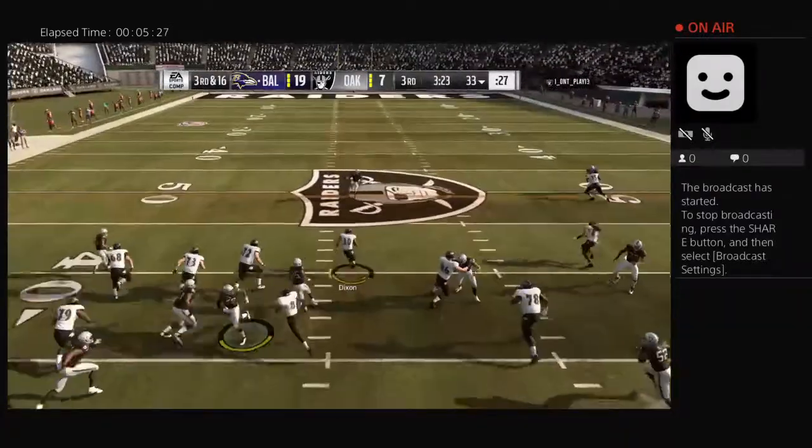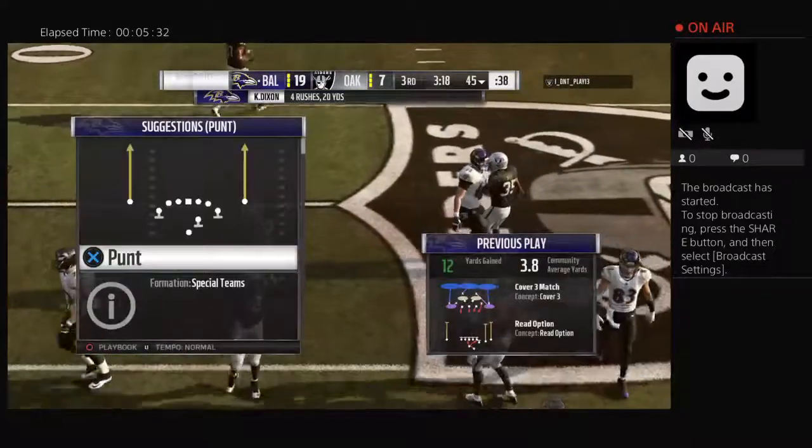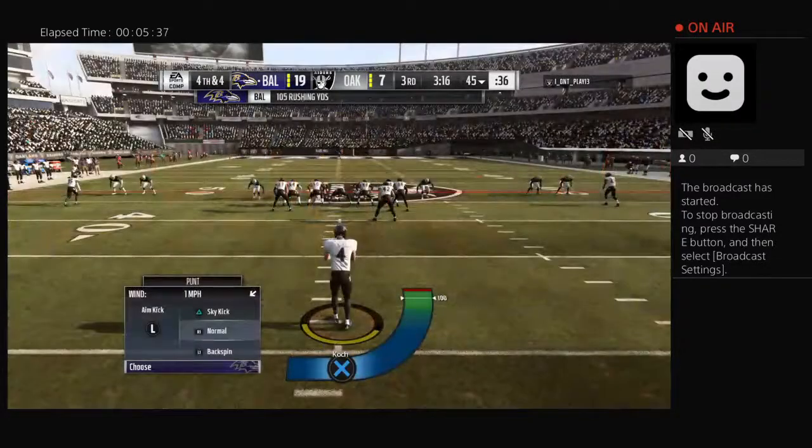They'll run it now out of the gun. And he'll be brought down right at the 45-yard line. That one good for 12 yards. And that's going to bring up a 4th down.